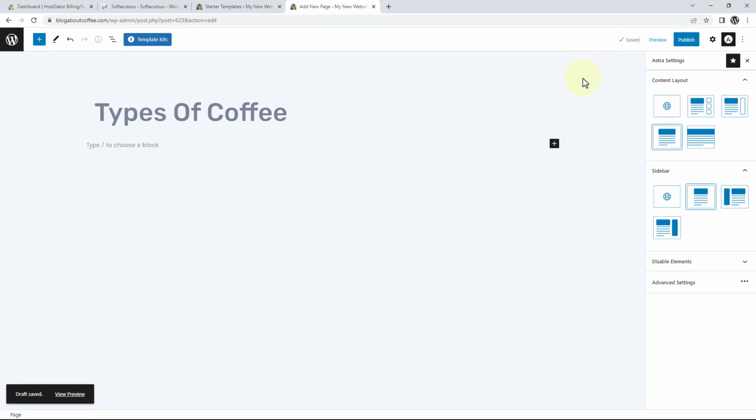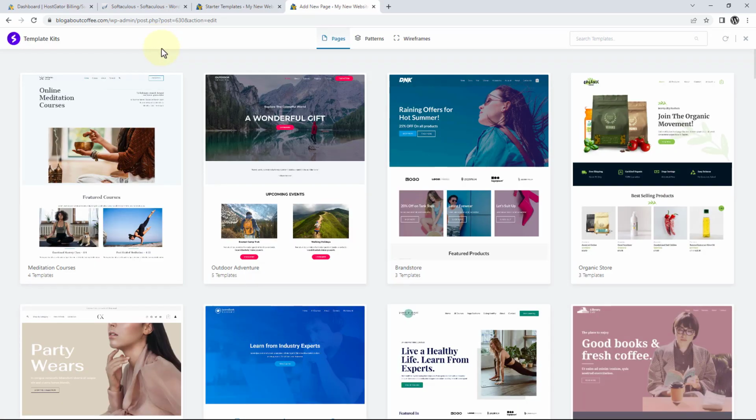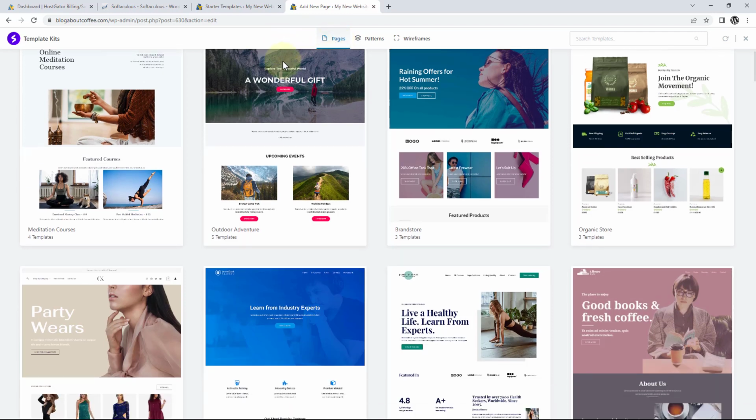Then once our page has been saved, we can start adding our content. But rather than doing this from scratch, we're going to import a page template using the Starter Templates plugin. To do this, we just need to click Template Kits in the top left. Then we could click into Patterns like we did before and build the page by adding a bunch of different sections. But instead we're going to import an entire page. So we just want to make sure Pages is selected at the top here. And then we can start looking through all the different sites we have to choose from.